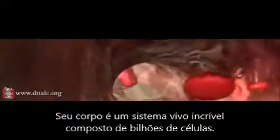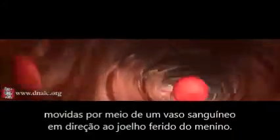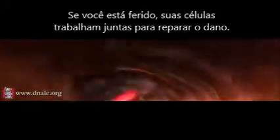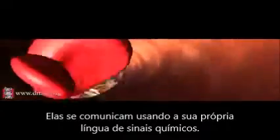Your body is an incredible living system made up of billions of cells. We're following blood cells as they're propelled through a blood vessel toward the boy's injured knee. If you are hurt, your cells work together to repair the damage. They communicate using their own language of chemical signals.